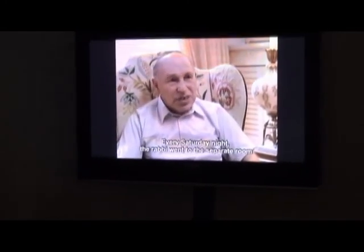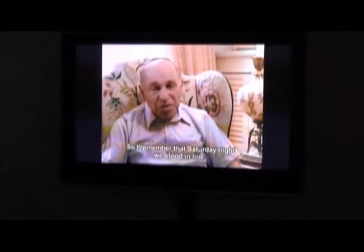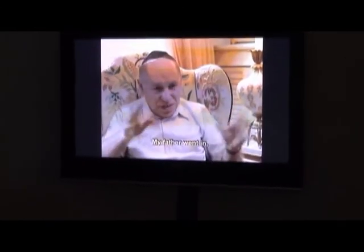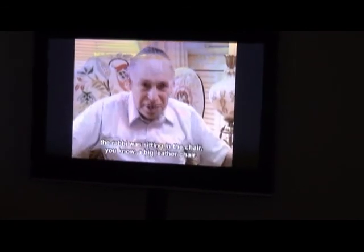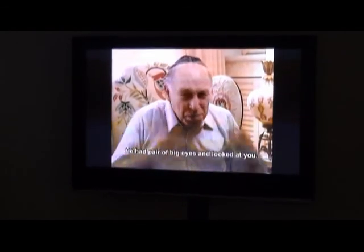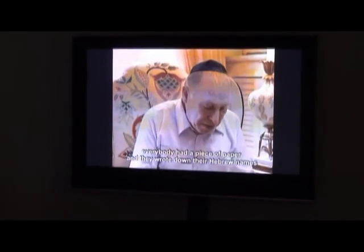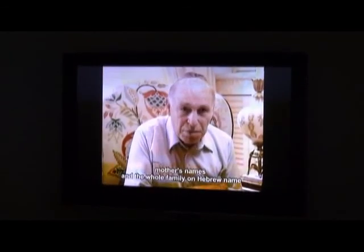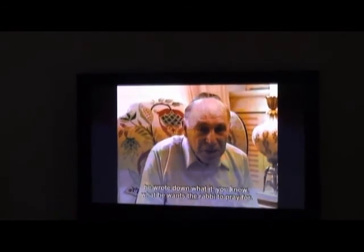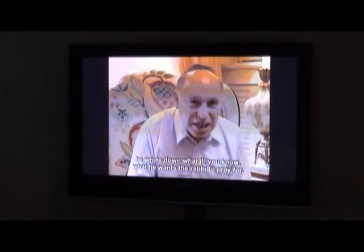Every Saturday night, the Rebbe went into a separate room, and he took audiences from the Hasidim. I remember that Saturday night, me and my father went in. The Rebbe was sitting in a leather chair. He was short, he had long big eyes, and he looked at you. And my father walked in, and everybody had to have a piece of paper, and they wrote down the Hebrew name, the mother's name, and the whole family, and what he wants to pray for.